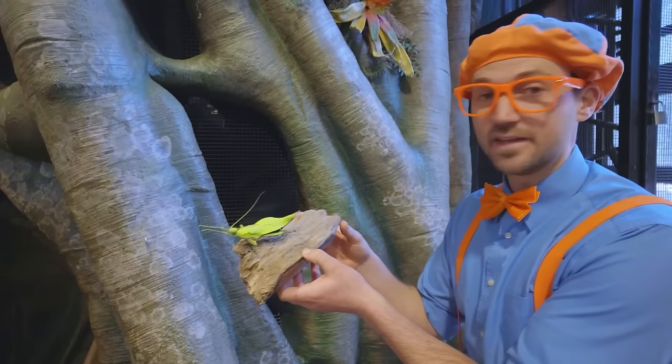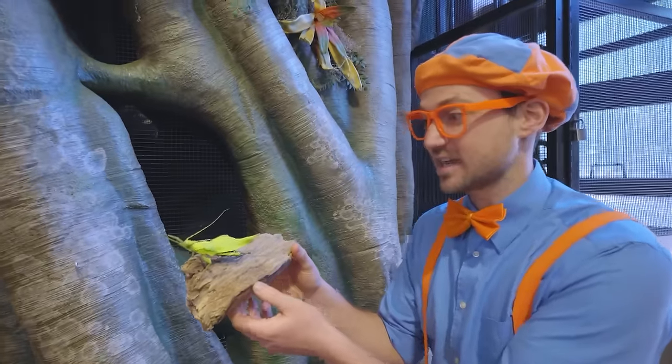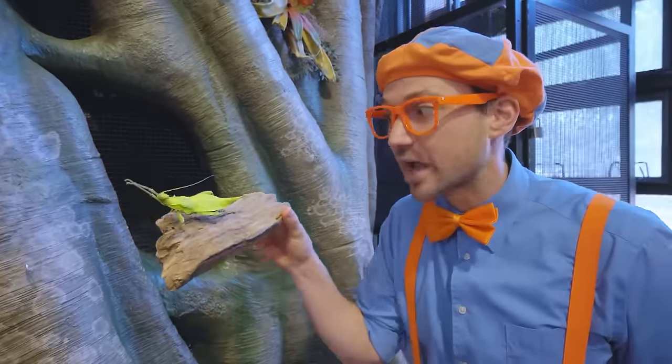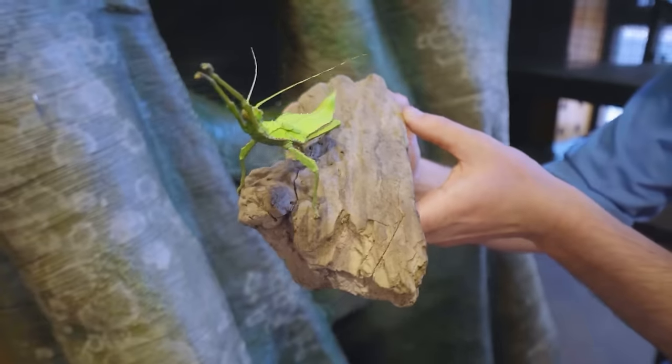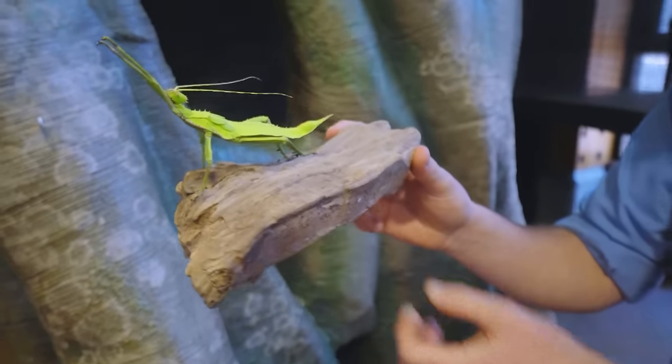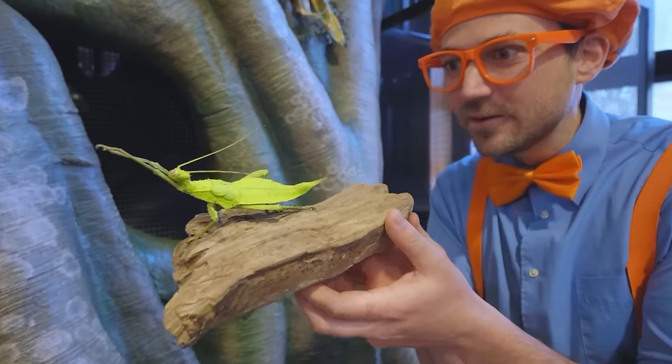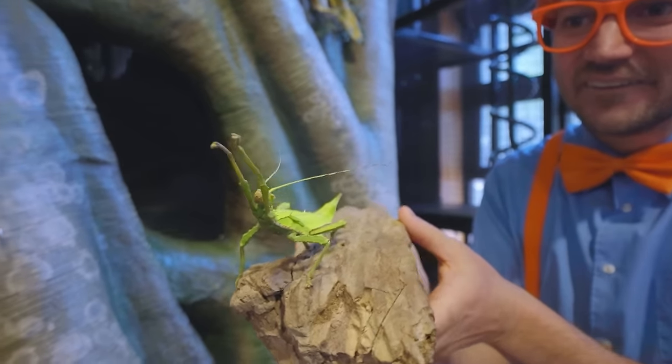Wow, jungle nymphs are the heaviest insects in the world. Yeah, she's not even full grown yet and look how big she is. Whoa, looks like she's just doing some stretches. That's so silly. Wow, she is so cool looking. Whoa.